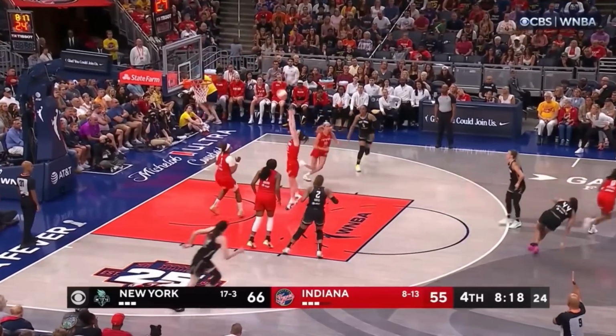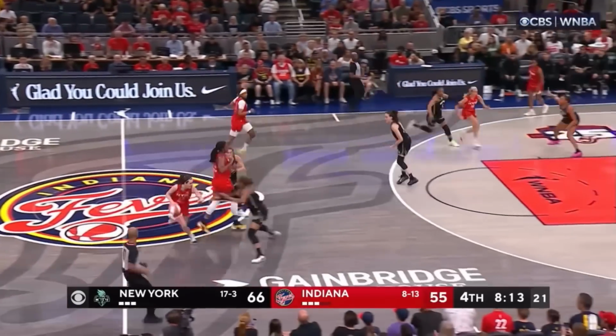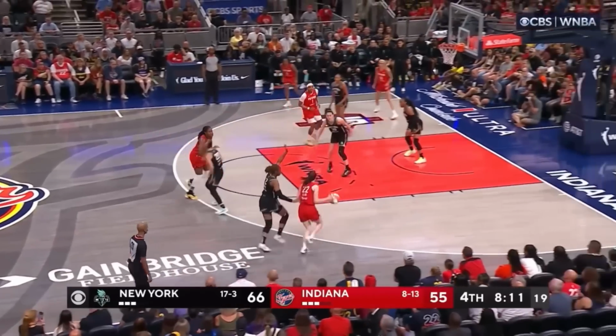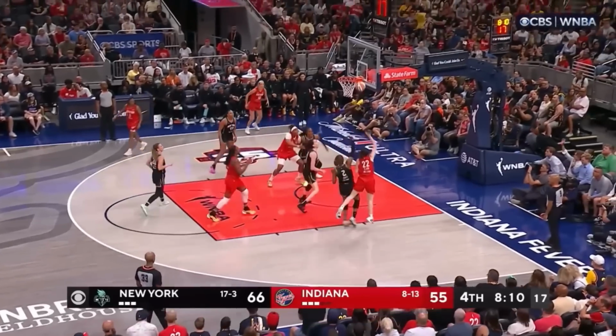But you want to know what kept them in the game? It was defense. When they get stops and Caitlin Clark gets the rebound and pushes the pace, good things happen. Check this out. She calls her own number. Big boy and one for Caitlin. You cannot stop Caitlin Clark when she's getting into that paint. She got into the lane. Easy layup right here. What I'm saying right now is that when the Indiana Fever gets stops and they get rebounds and Caitlin Clark pushes the pace, good things happen.